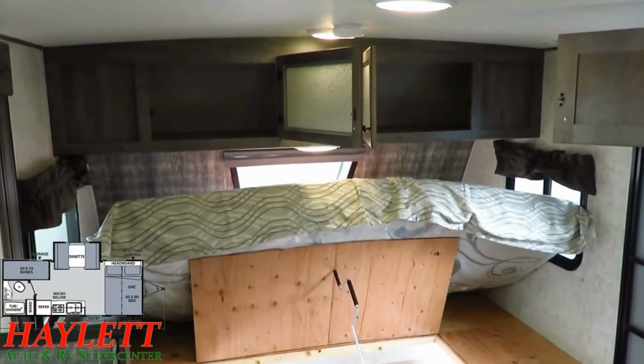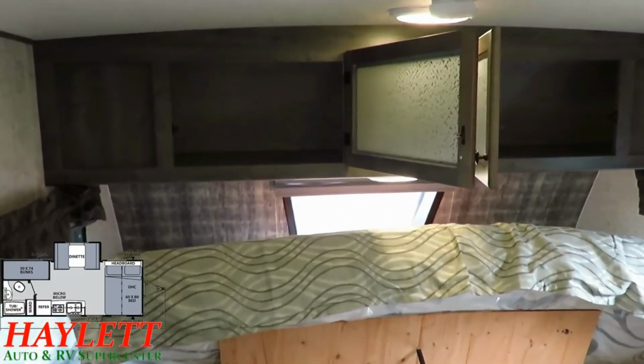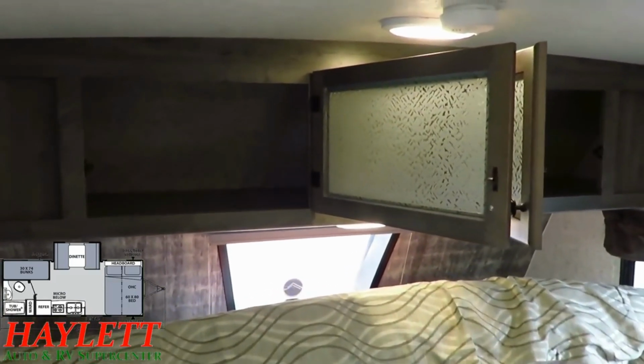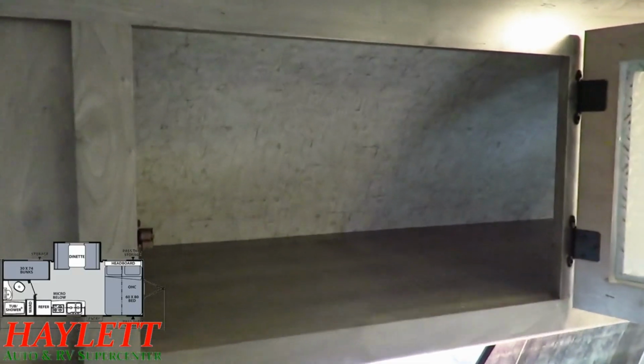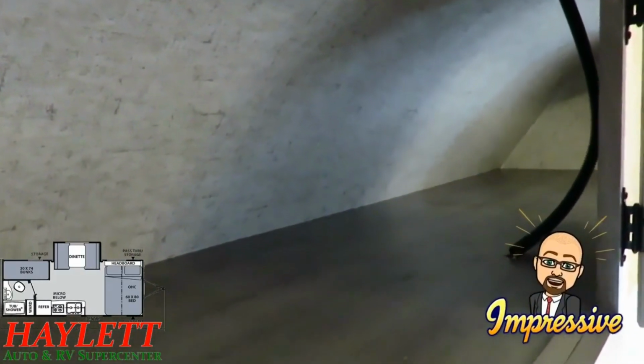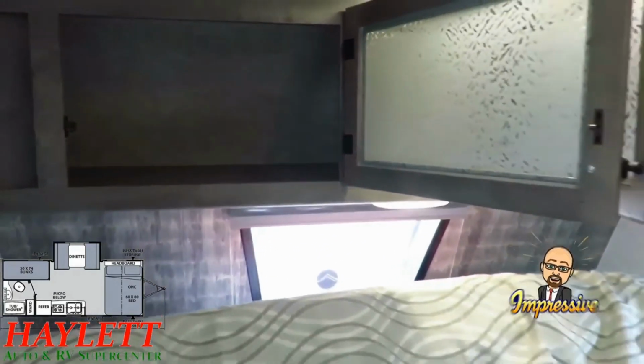Starting up top, they actually give you a very functional overhead cabinet. And I really stress that because there are a lot of bullet nose trailers with that sort of aerodynamic sweep on the front that will give you a very tiny space. But as I get up here, you see that there's actually a decent amount of depth to that, and it can actually be useful and functional.